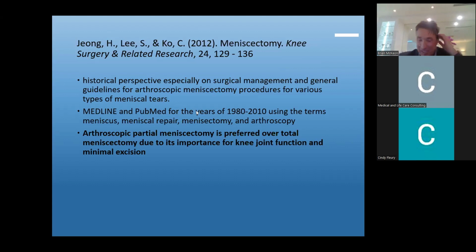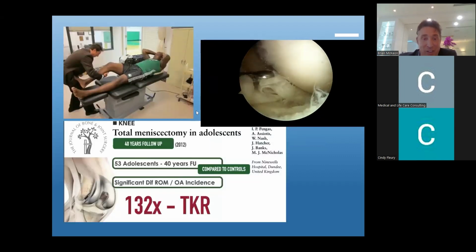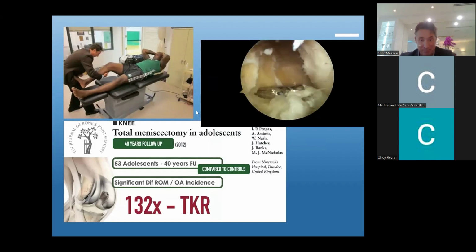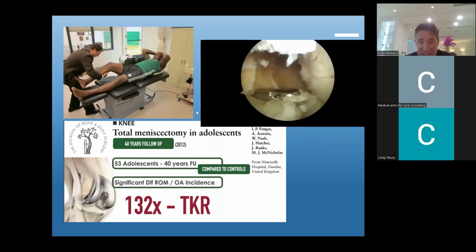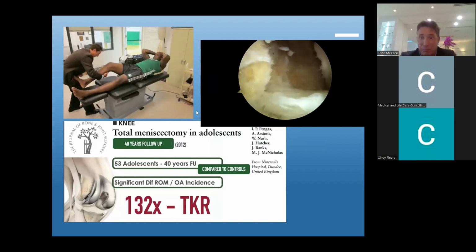A lot of you guys know all this stuff, and I'm exaggerating a little bit, but it takes studies like this to prove everything in medicine, right? This is a 40-year follow-up published a while back, where it says, look, if you take your whole meniscus out, we've been able to follow these people for 40 years. And man, that's just major. You take out the meniscus, like this shows me removing a bucket handle.